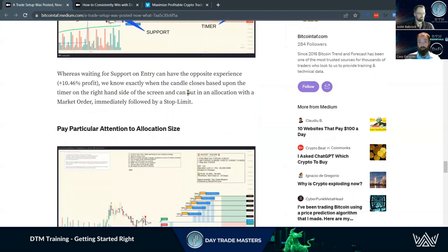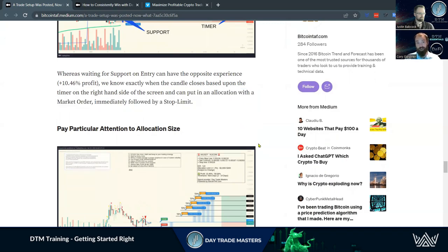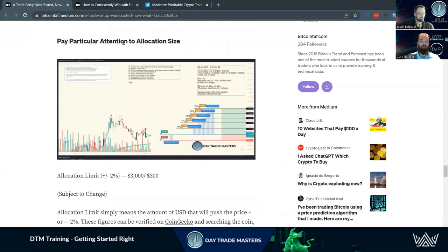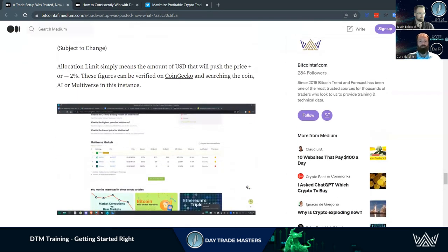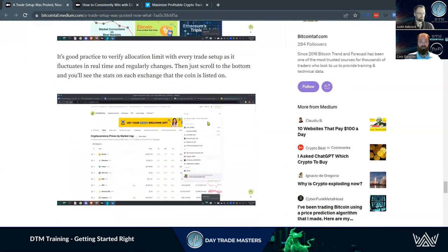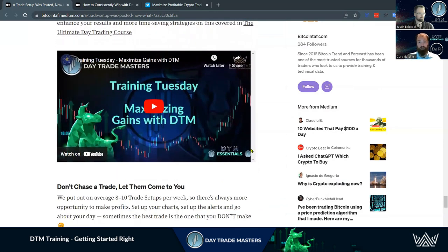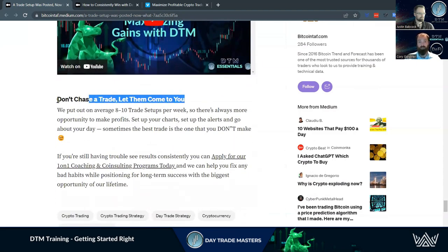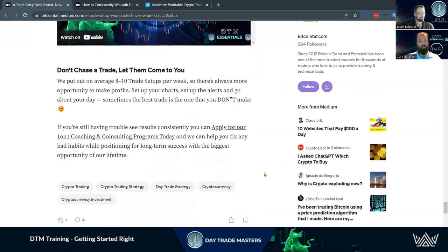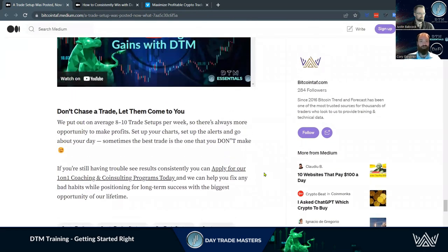You know exactly when that candle is going to close. And if it's setting up perfectly, then get in, use a market order, put in the allocation, and set your stop loss. We also talk about taking profits and allocation size. There is everything you need to start seeing some really good gains, 10 to 25% a week with these trade setups if they hit, which we've had an 88 to 94% success rate, as high as 100% some months. So you're in really good hands with just this article, and then we take things up a notch with the next one.